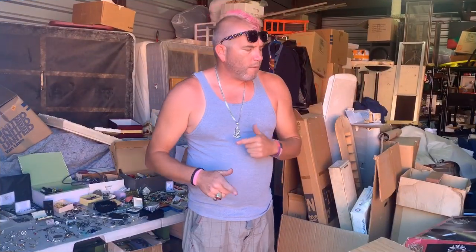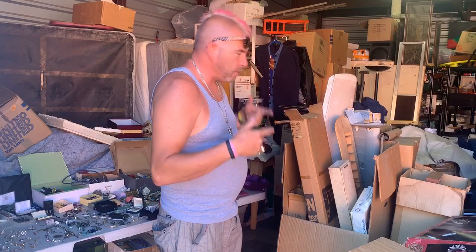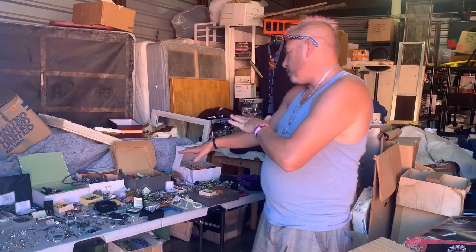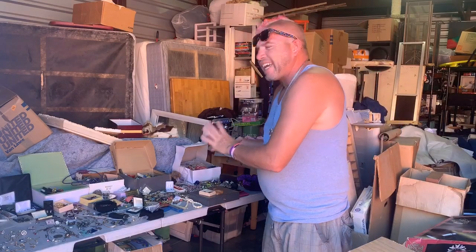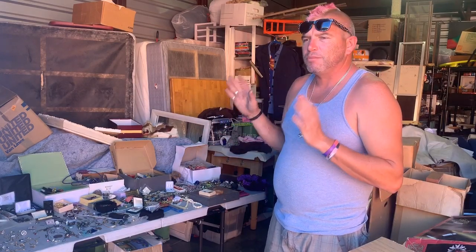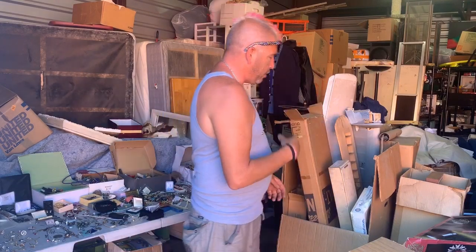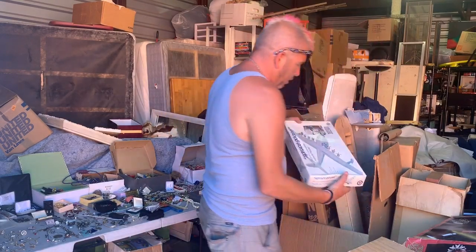All right, now for the moment we've all been waiting for. We're about to go through the models that we got from that unit. So we're gonna take a look. Got a couple boxes here. But first, this is the second half of the jewelry hoard from another unit that I got. The same day I was moving this, I just stopped in there, found one jewelry hoard, came back, got a second one. You're gonna have to wait for the videos following these two parts. It's gonna be crazy, the stuff I bought this last week.